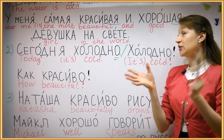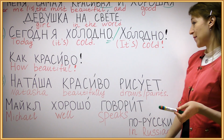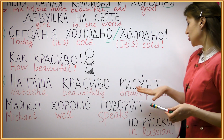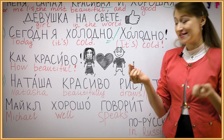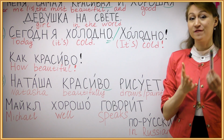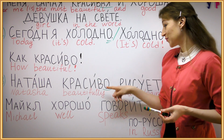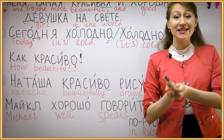Now, let's take a look at adverbs. First, let's take a look at the third group of examples. Наташа красиво рисует. So, Natasha draws beautifully. She makes beautiful drawings. She's a good artist. So, here we describe an action, a verb, to draw, to paint. She draws, рисует. Красиво is an adverb, and adverbs always have the letter O in the ending.